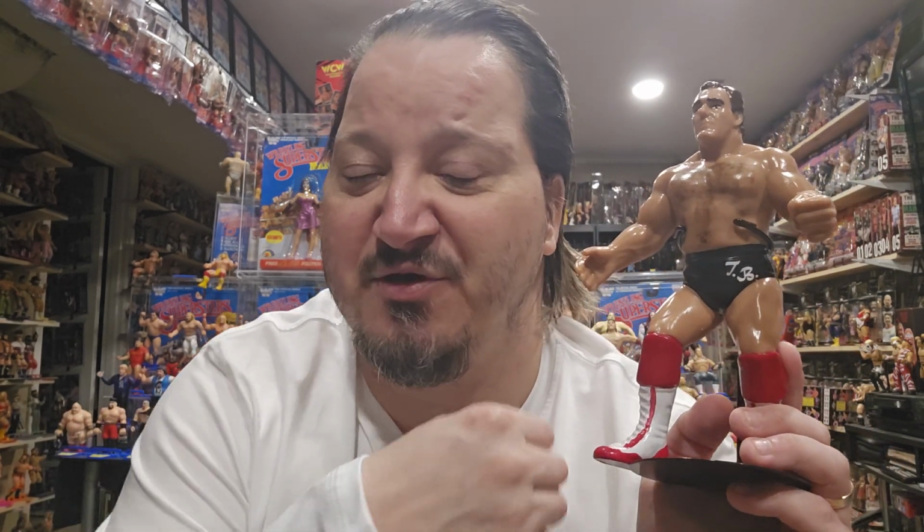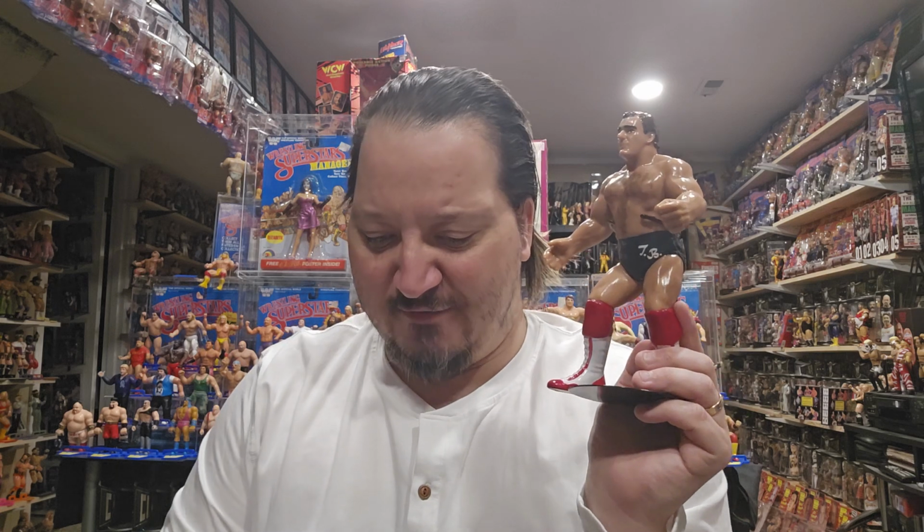Yeah, with Arn Anderson, you could say, okay, well, they changed the color. But you know what? You could change the color on all of them. Give any of these figures your choice of color or design or look or features. So that's not... I could have said, hey, I want blue trunks and blue boots. If that's what I wanted, that's what they would have done. So it didn't really matter in that sense.